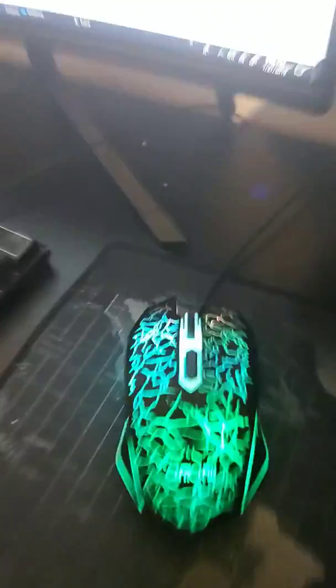The LED mouse and the LED keyboard are the same brand, Chon Chow or something like that. It's really nice, I like it. It's a nice addition. And oh yeah, from the top, it looks pretty slick.